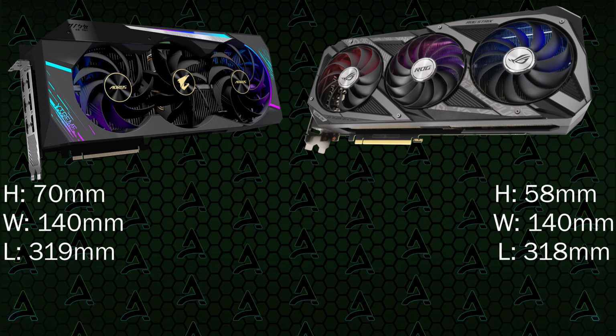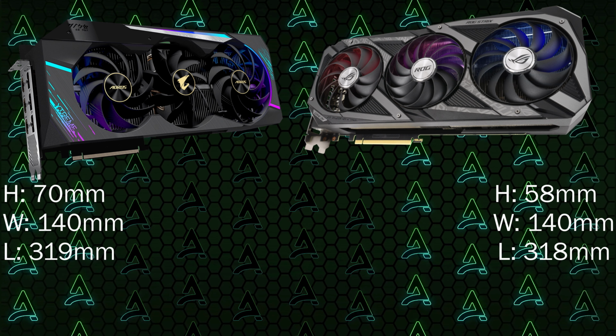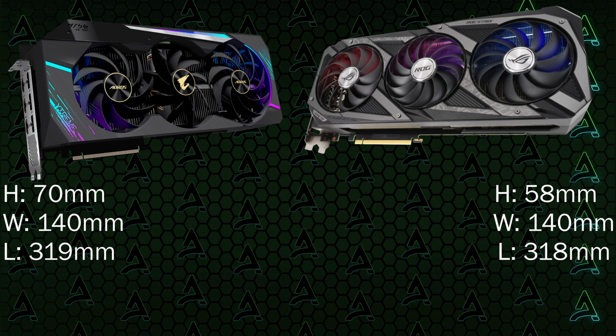But there is one thing we can do, and that is compare the physical dimensions of both cards to see which one has, well, more cooler attached to it. So even though the length and the width of both cards is pretty much identical, keeping to the Nvidia spec I assume, the height is different, with about 5.8 centimeters for the ROG Strix and 7 centimeters for the Aorus Xtreme. So yeah, the RTX 3090 Aorus Xtreme is quite the thick boy, as you can tell from photos of the two cards. You can tell that the Aorus card is definitely a bit thicker, with a bit more heatsink to it. So it all points towards the Aorus card having at least slightly better thermal performance than the ROG Strix.